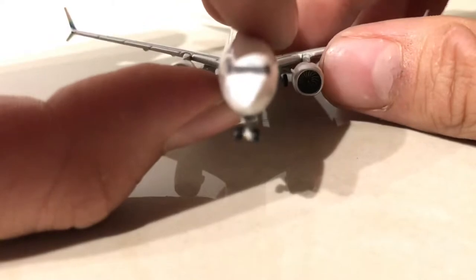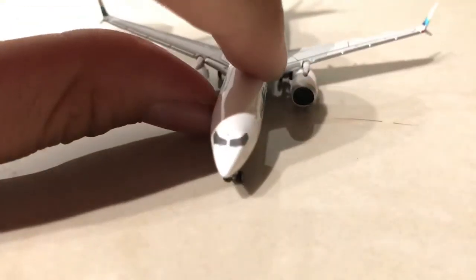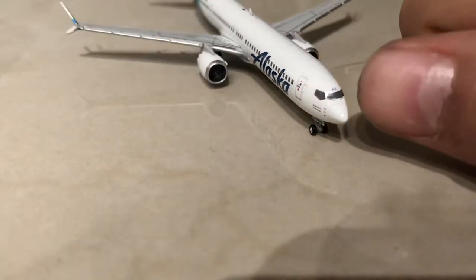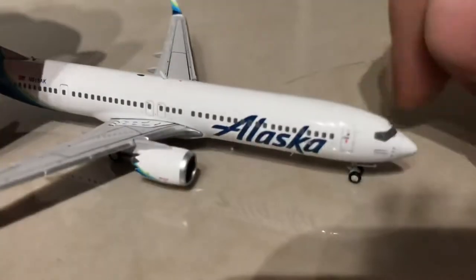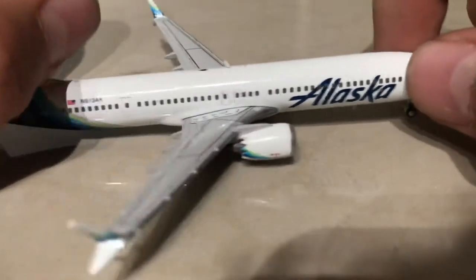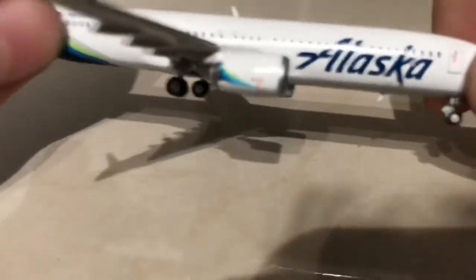There's the nose. I'm gonna do it like this. There's the nose. You can see the windshield wipers. And the doors. There are cargo doors printed on there.